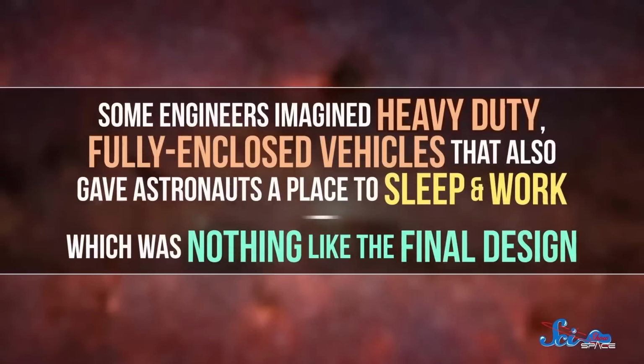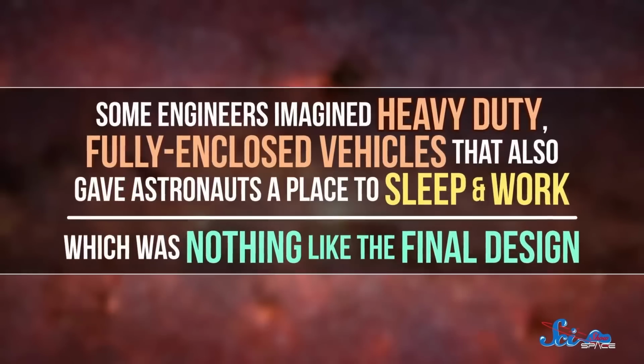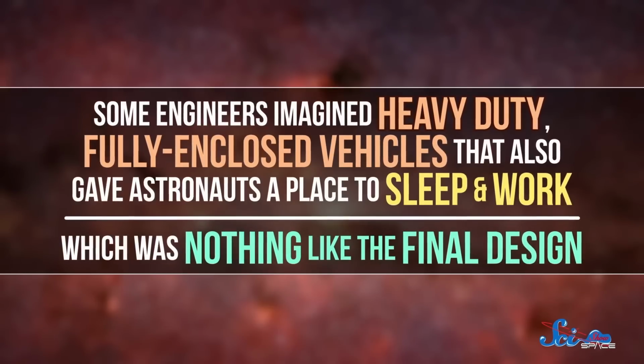Engineers had actually been thinking about how to build a lunar rover since the early 1960s, but those first concepts were totally different. Some engineers imagined heavy-duty, fully enclosed vehicles that also gave astronauts a place to sleep and work, which was nothing like the final design. By the time the Saturn V rocket was actually flying, it became clear that there would be almost no weight to spare, so the plans had to be scaled down a bit.